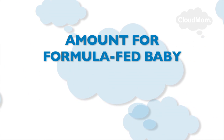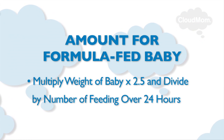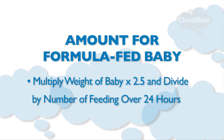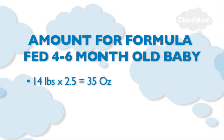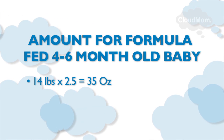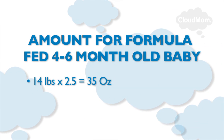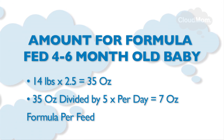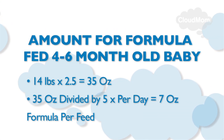If your doctor is happy with your baby's weight gain, you don't need to worry. Another way to calculate how much your baby should eat is to multiply the weight of your baby by 2.5, then divide that total number by the number of feedings your baby has every day. So let's take an example. Assume your baby weighs 14 pounds and is eating 5 times a day. 14 times 2.5 equals 35 ounces. That is the approximate amount of food your baby will eat over 24 hours. Then divide 35 ounces by 5, the number of feedings per day, and you'll get the amount per feed. In this case, 7 ounces.